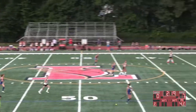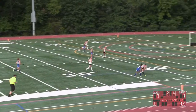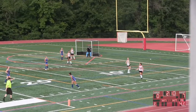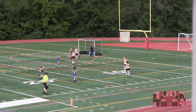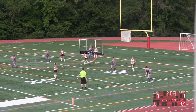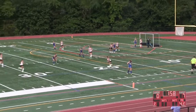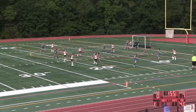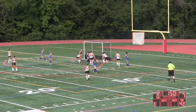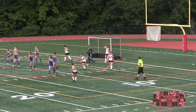Princeton sends it well into Lawrence territory. And that quickly, it's Princeton back on the attack. Player goes down, and there's a whistle on the play. Looks like it'll be Princeton ball. Princeton with a cross. Now running it up the middle. Shot on goal. Ball out in front of the goal. And Duncan with the stop.